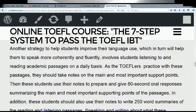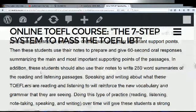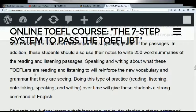Okay, let's keep going. It says, another strategy to help students improve their language use, which in turn will help them to speak more coherently and fluently, involves students listening to and reading academic passages on a daily basis. As the TOEFLers practice with these passages, they should take notes on the main and the most important support points. Then these students use their notes to prepare and give 60-second oral responses summarizing the main and most important support points of these passages. In addition, these students should also use their notes to write 250-word summaries of the reading and the listening passages. Speaking and writing about what these TOEFLers are reading and listening to will reinforce, this is important, YouTubers, the new vocabulary and grammar that they are seeing.